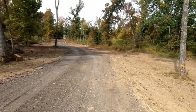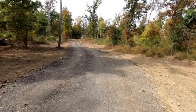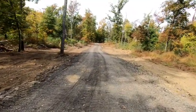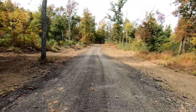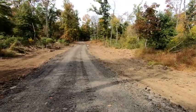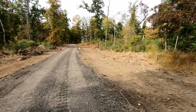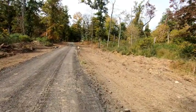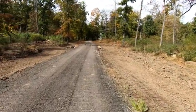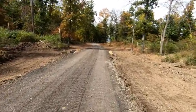Yeah, I mean, this is quite a change from what it was. Now we could have done more, but they didn't want us to do more. I suggested seeding and strawing all the way down through here, and they didn't want to do that. That's fine. I would have probably gone in here with the dozer and pushed this back to open this wet area up a little bit more, but it's dry right now, so it's all good. Probably would have taken down a few more trees, but it's all right.